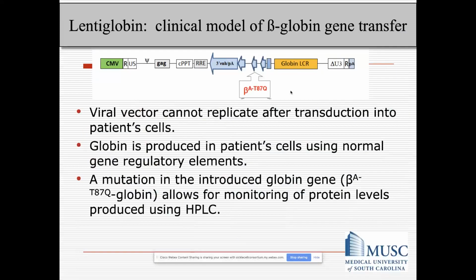So this is what the clinical model of beta-globin looks like. This is the actual structure that they put the new gene in, and that new gene is that beta T87Q. This is the new gene that encodes for healthy hemoglobin A. So the viral vector, the horse, can't make copies of itself after it's in the new cells because it doesn't have any of its machines.